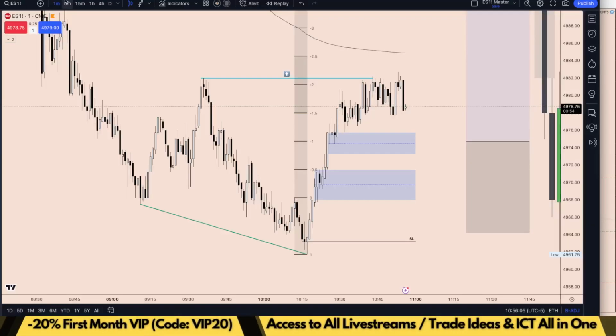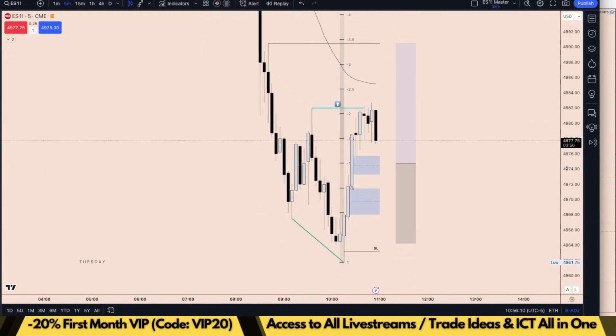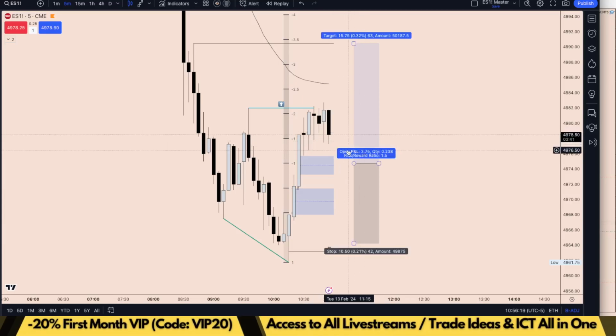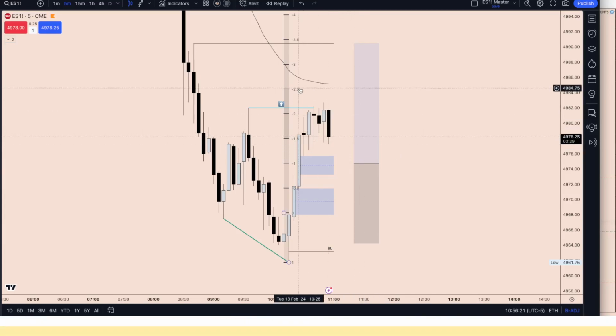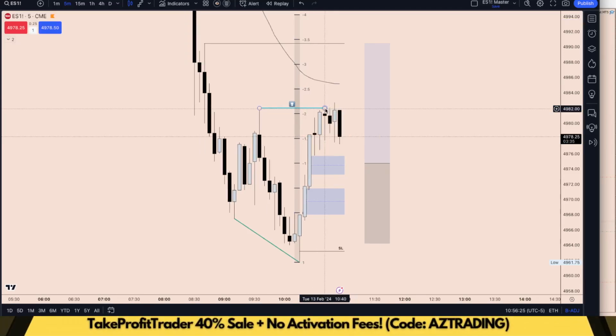I don't like it. That consolidation right up here, paired with the new hourly opening. We never actually shifted market structure, so theoretically I would look at this as just a sweep.